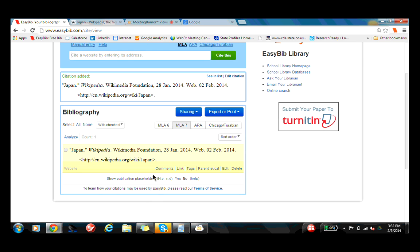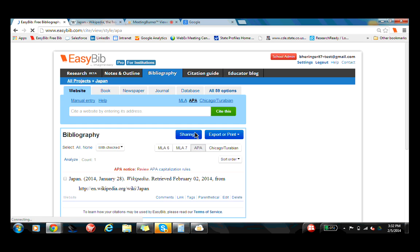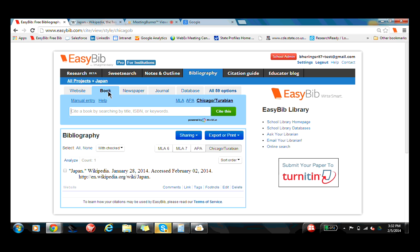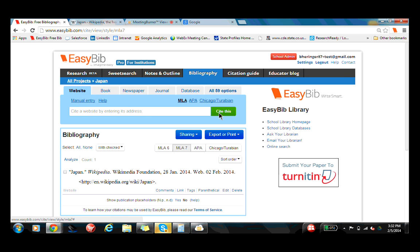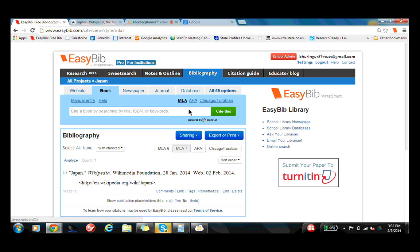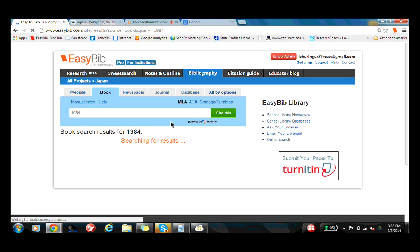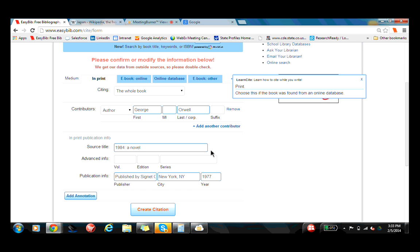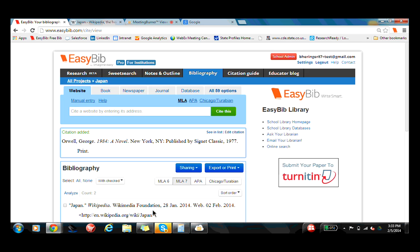Here we are. If a professor were to instruct the students to use APA, simply click APA or Chicago and it reformats it for you. We also have footnoting available. If we want to cite a book, we can simply put in a book title, click Cite. Choose that result, and again, we auto-populate the fields. You can choose the medium and create citation.